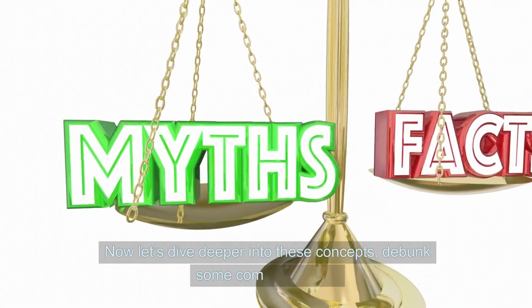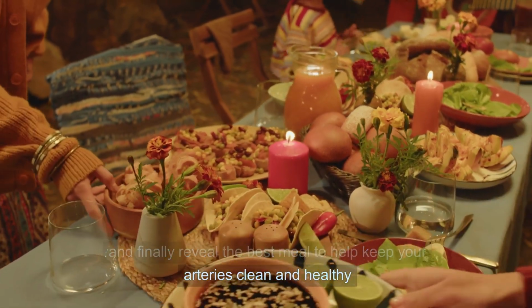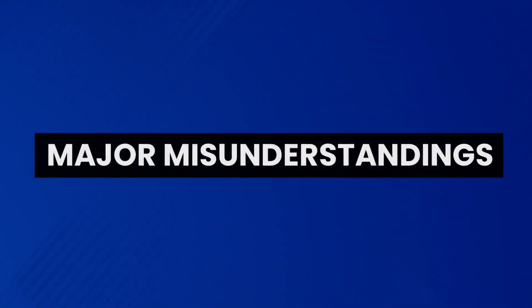Now let's dive deeper into these concepts, debunk some common myths, and finally reveal the best meal to help keep your arteries clean and healthy.